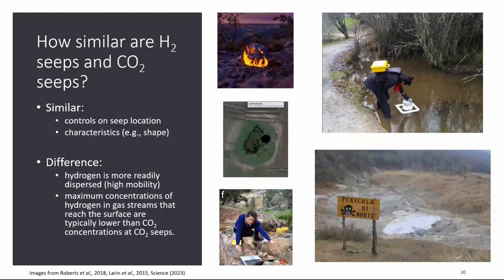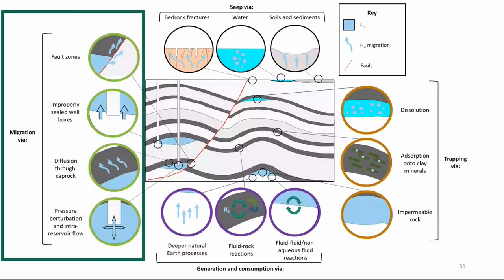I'll come back to this diagram, and I'd just like to briefly highlight the other three areas that I've not discussed. In terms of how hydrogen could migrate in the subsurface, it's almost your classic examples. Fault zones are well known to be a fluid flow pathway in the subsurface. Hydrogen, being highly mobile, would likely exploit these pathways if they exist, both vertically and laterally. You could have engineered leakage, so improperly sealed well bores and things like that. Hydrogen will make its way up those types of pathways.